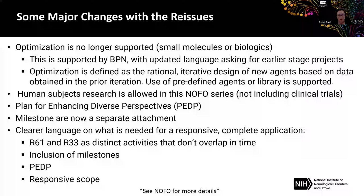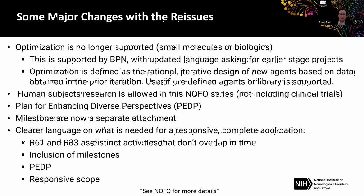We've, I hope, clarified the language about what is needed for a responsive, complete application. That R61 and R33 are distinct activities that don't overlap in time. Inclusion of milestones is a responsiveness criterion. The scope we've heard a lot about in the PEDP. Now, non-responsive applications will be withdrawn, so please carefully read the NOFO and make sure you understand what's required of you. All right, next.